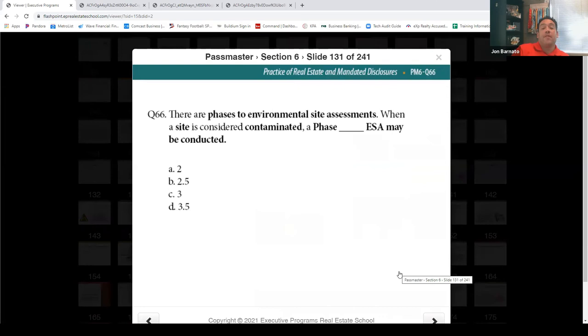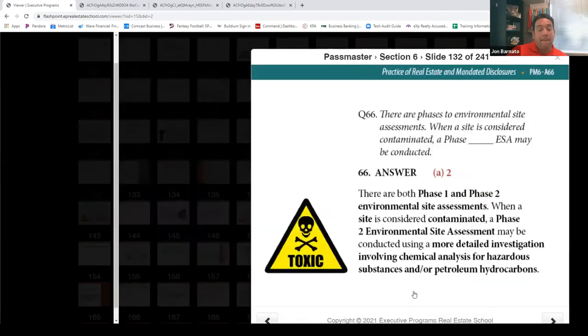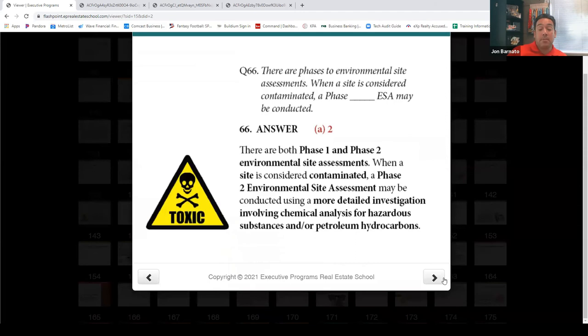There are phases to environmental site assessments. When a site is considered contaminated, a phase blank ESA may be conducted. C? It is B or A, sorry, there are two. There's phase one and phase two. Phase one is just doing a site assessment to consider if it's contaminated. If they believe it is, they will issue phase two, which is actually, then they will do actual chemical tests on the property.